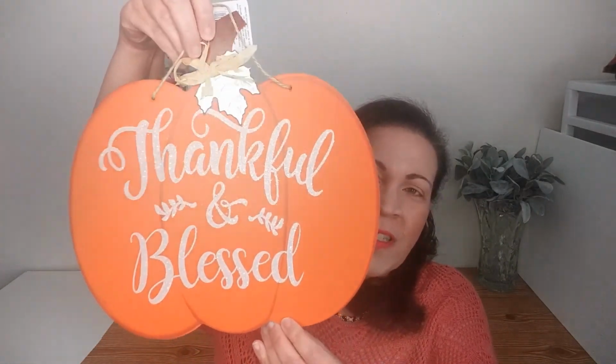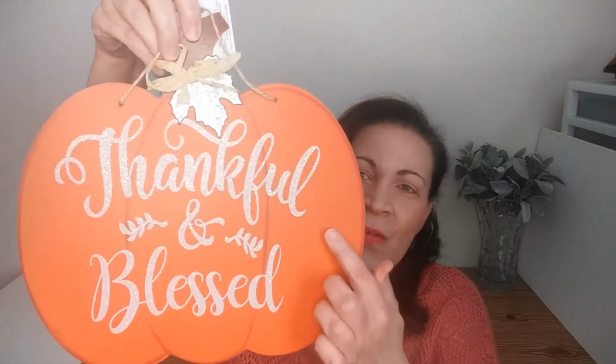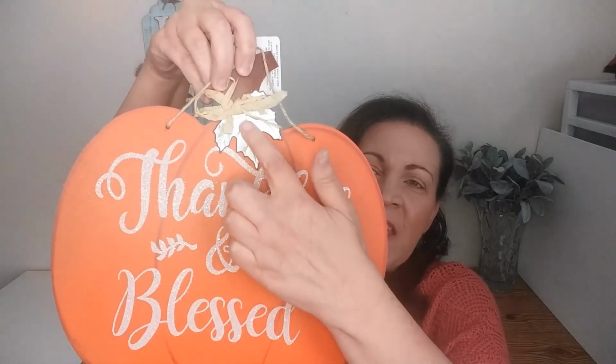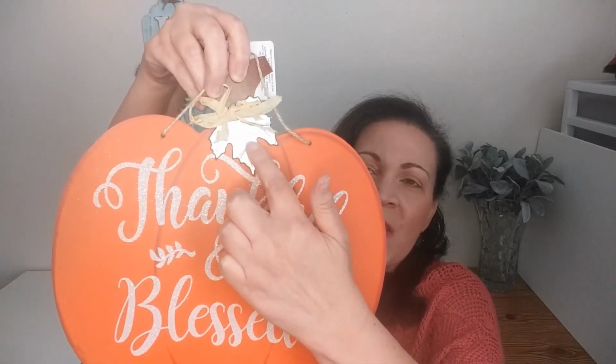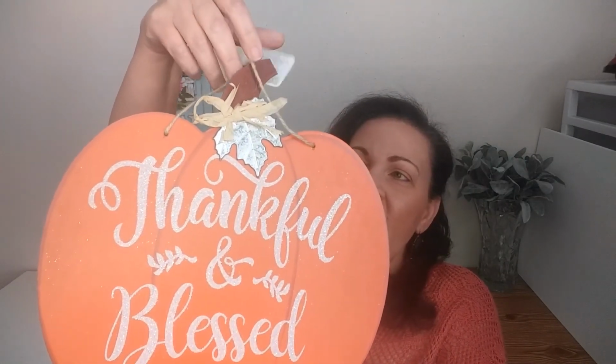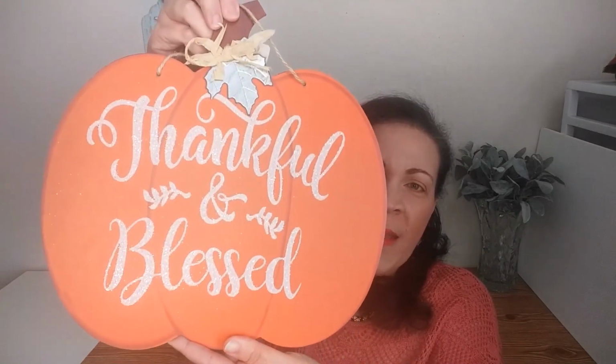We're almost there, you guys. So I picked up some pumpkins. This is a hanging wall decor, and it's in orange, and it says "Thankful and Blessed." And the leaf at the top here is actually a piece of tin. It looks like galvanized metal. I'll be taking off the raffia bowl, removing the glitter and then using it for a DIY, and I picked up 3 of those.